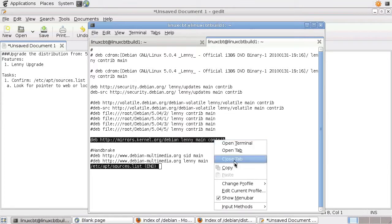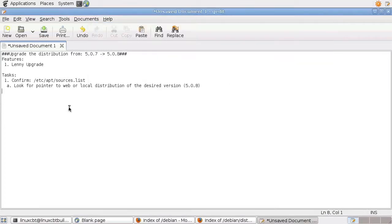So this tells us that aptitude will search the particular entry, and I'll put it between single quotes and include that it is pulled verbatim. So aptitude searches this particular entry, and there can be many entries, but in this case one suffices, Lenny, and it'll search both main and contrib trees for packages. So that's in place. Now, how do we perform the upgrade?